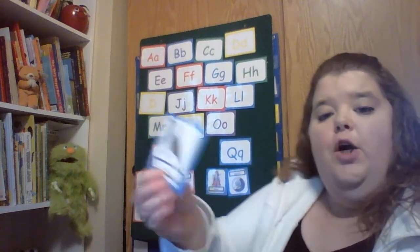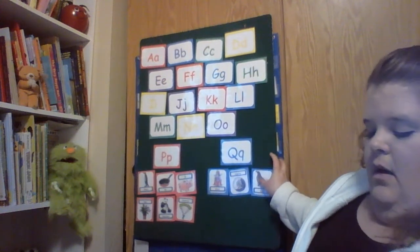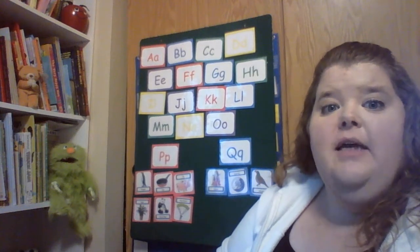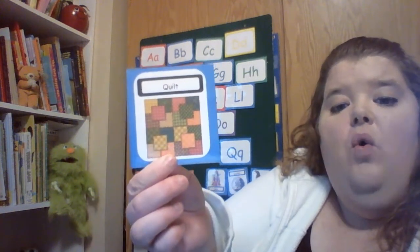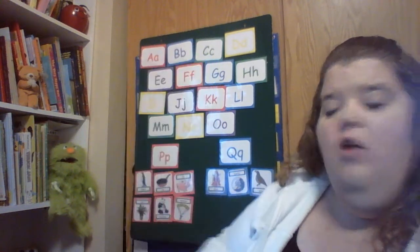Ooh, here's a bird called a quail. Quail. Have you ever heard of a quail? Some of you might have. I don't know. Quail. Ooh, here, this is a blanket that somebody sews together. It takes little pieces of fabric and sews them together in a design called a quilt. Yeah, my auntie likes to make quilts, and they are beautiful.